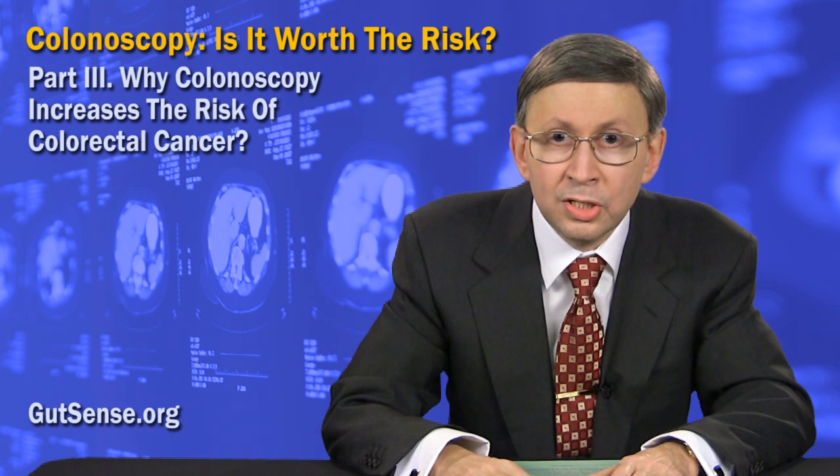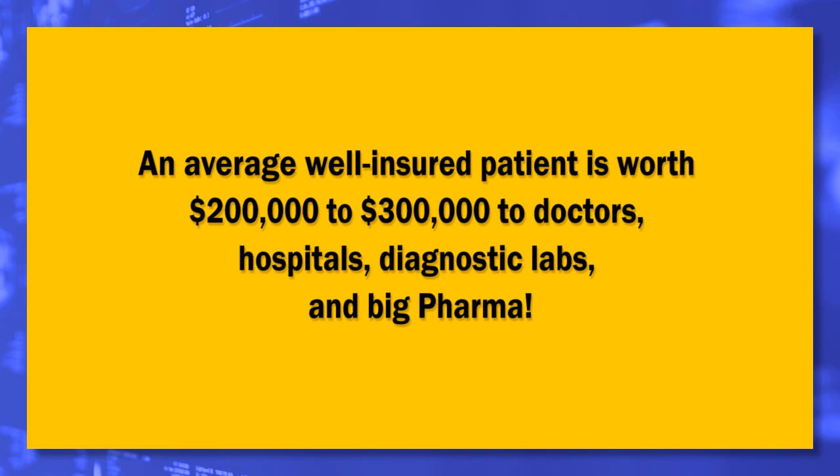Between diagnosis and death, an average well-insured patient is worth $200,000 to $300,000 to doctors, hospitals, diagnostic labs, and big pharma. The average healthy patient is worth exactly nothing.